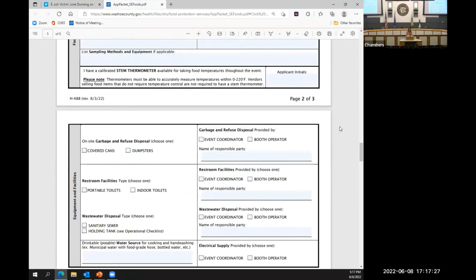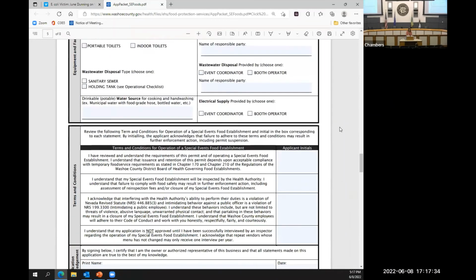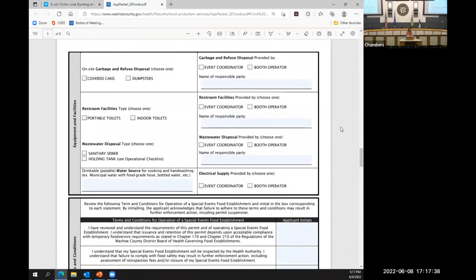On the last page of the application, you'll see we ask some questions about responsibility for things such as garbage disposal and wastewater disposal. A lot of times for smaller events, it's going to be the vendor that's responsible to figure out where they're going to dump their trash or their wastewater.